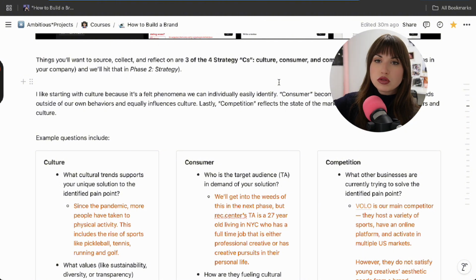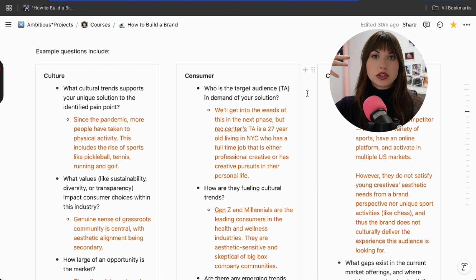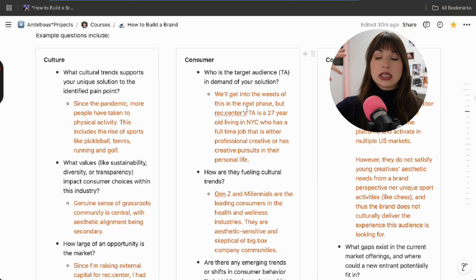What cultural trends support your unique solution to your identified pain point? In the case of Rec Center, the pandemic really sparked a bunch of people to want to take their health more seriously, engage in more sports and activities recreationally, and therefore culturally we have more people moving and shaking their bods. This has also caused a huge rise in sports like pickleball, running, tennis, golf, that sort of thing. The next question that we're going to go into is the values.